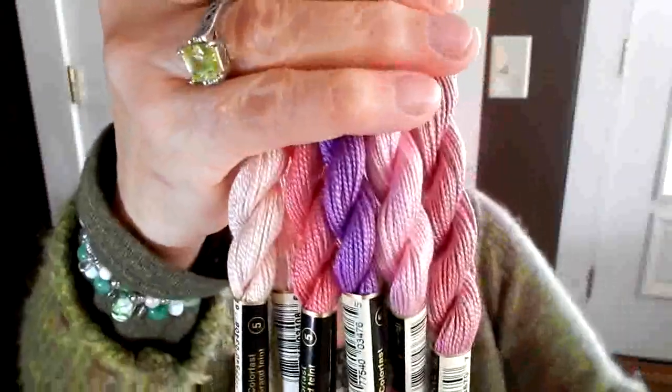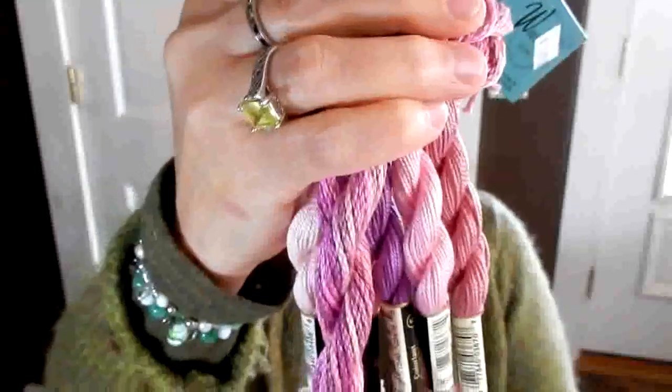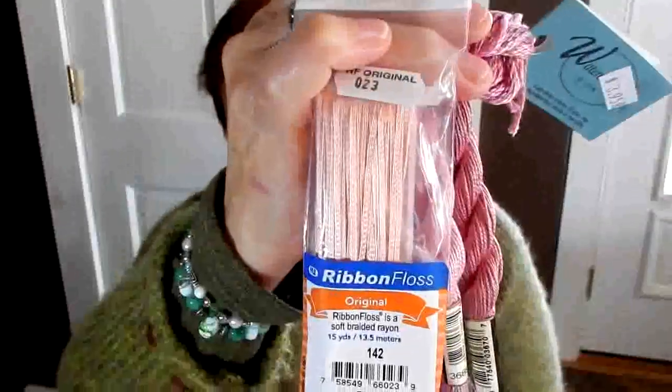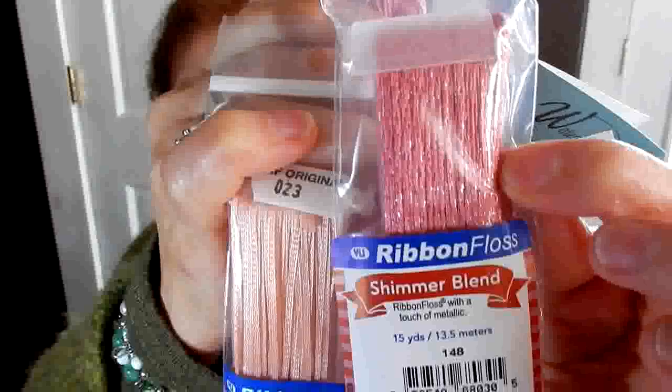Then I got a bunch of DMC pearl cottons, and I'm glad that Deb was there because I had picked them up in size 8 or something, not paying any attention to the size, just looking for the colors. Of course she has everything, so she wound up having to put back most of what I picked up and get me the size 5s that this design actually calls for. It's just something else to be aware of. There are some of the colors in that Flamingos in Flight, and then of course the Karen watercolor. And then there is also a ribbon floss in peach, and a ribbon floss shimmer blend in Coral Rose Ice Pink, which I'm kind of looking forward to.